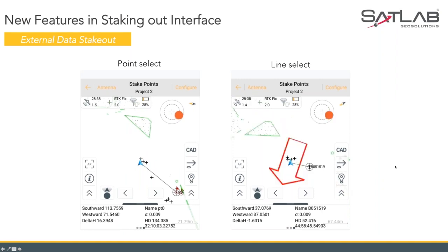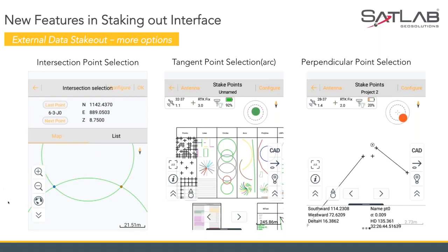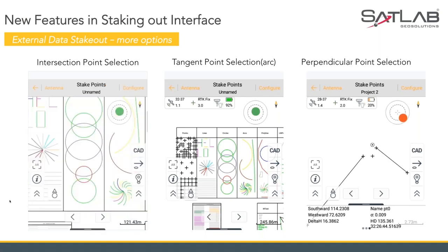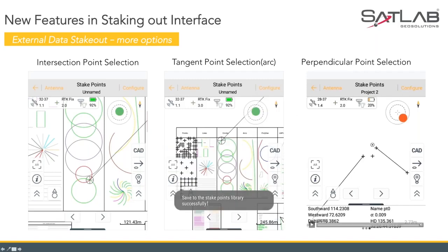A more useful option for stakeout is intersection point selection. Take a look at the video on how to choose the intersection. We need to mark the first line, second line, and now we have the intersected point. Tangent point is used on the arc. We choose the curve, and we have marked the point successfully.